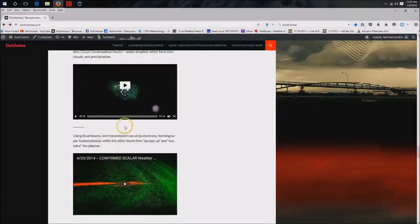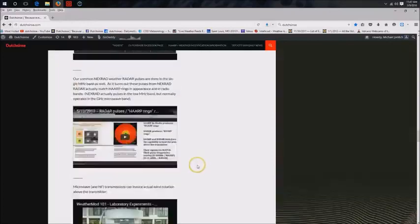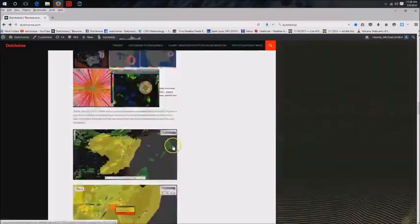Also, they came out further and described that they can do it with two beams. One beam can strip the CCN and form plasma, and the other beam can pump it up and sustain it. So they generate plasma with one, hit it with the other beam, and sustain it. That's what the U.S. military has done at length. That's how they sustain the plasma ball in the atmosphere. They announced that back in 2013.